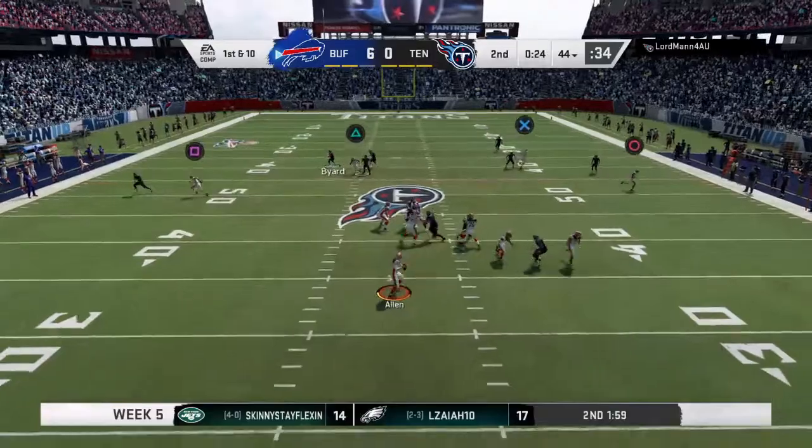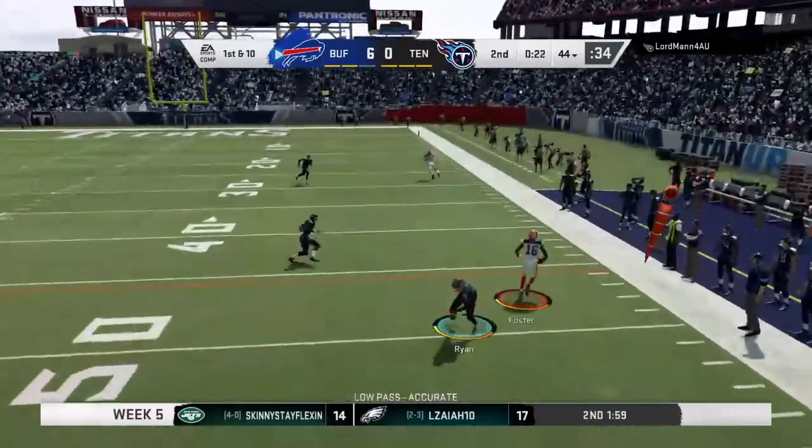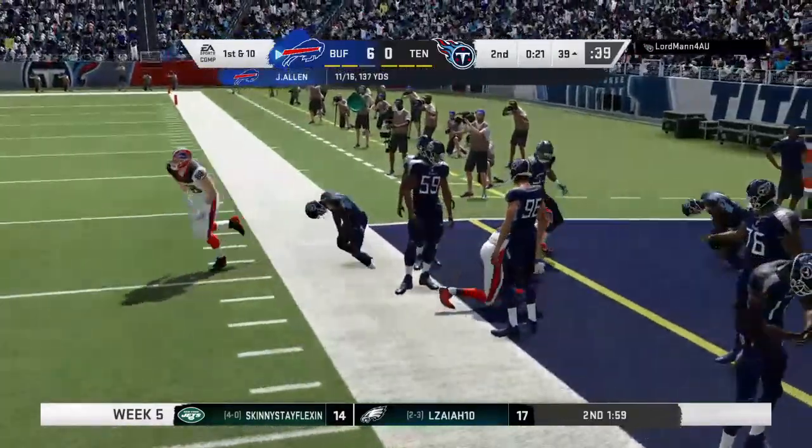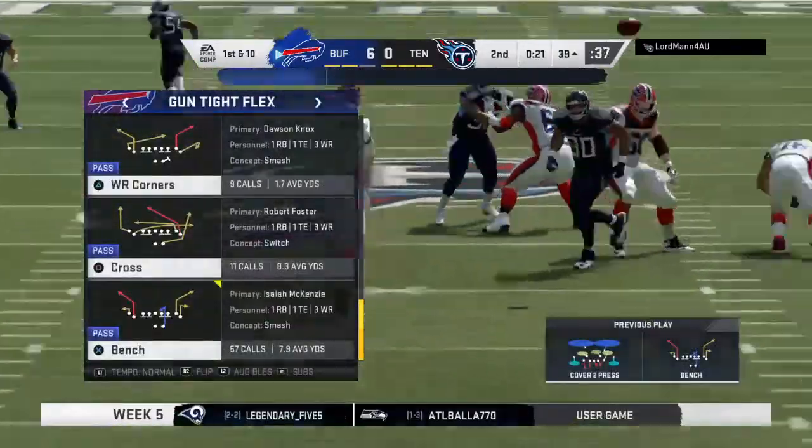Throwing on first down is Allen. Open man here is Foster. It's a pickup of 17 on that one and a Bills first down.